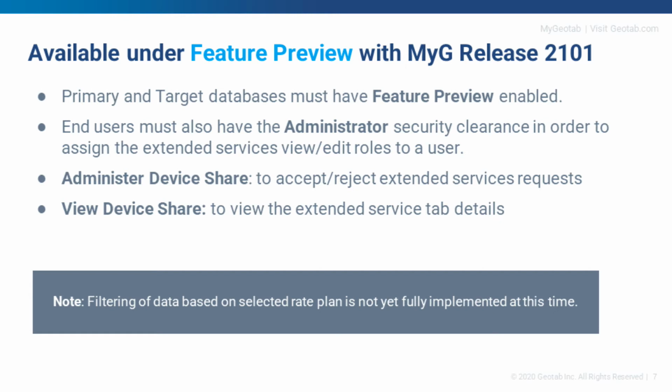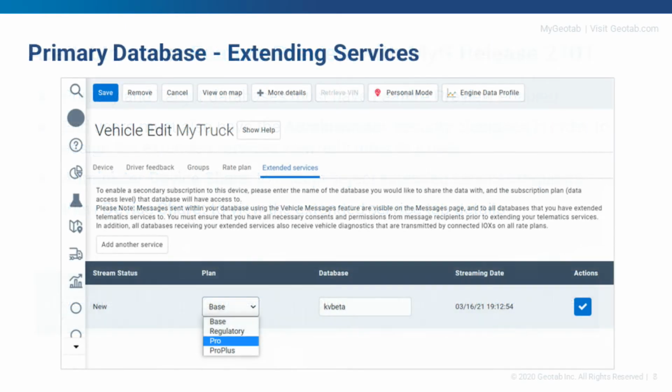Now, we did put in a bullet on the slide here to note that filtering of data is not yet fully implemented. So as an example, if you shared your data to another target database in base plan, but you only want certain information out of that, that is not supported. Depending on what rate plan you are sharing or extending that data to, that's what data is going to be shared. So we wanted to give you some screenshots, and also show what you will expect to see when you are in your MyGeotab database.